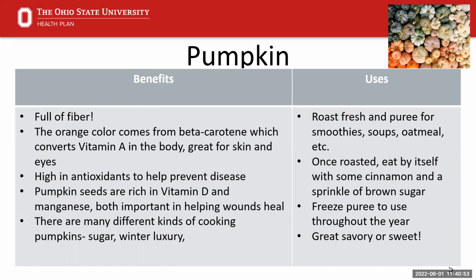I have some recipes later on, guys, that talk about some pumpkin soup. There's some coconut curry pumpkin soup that I absolutely love. That's absolutely delicious. So that's something too to think about when you're maybe wanting to try something different with pumpkins. So any questions about the pumpkins here? Great.